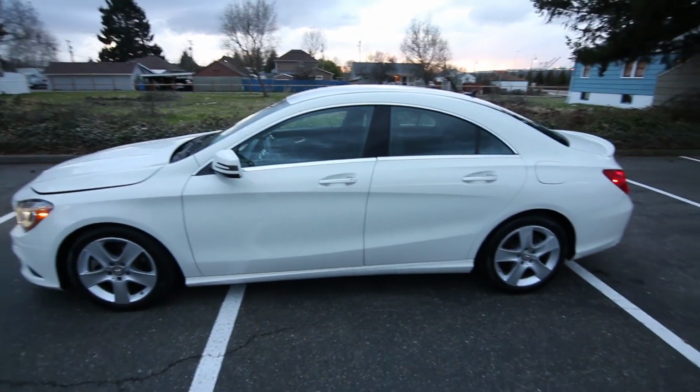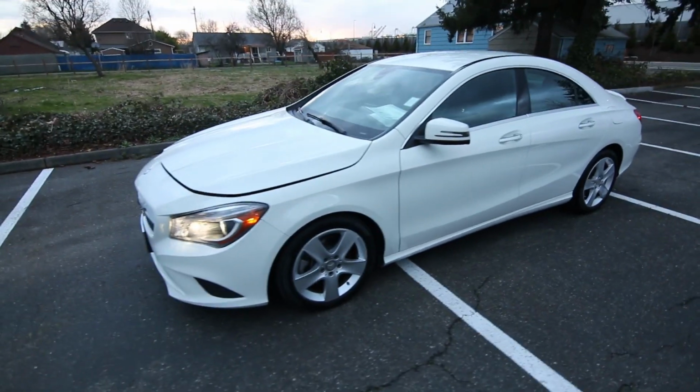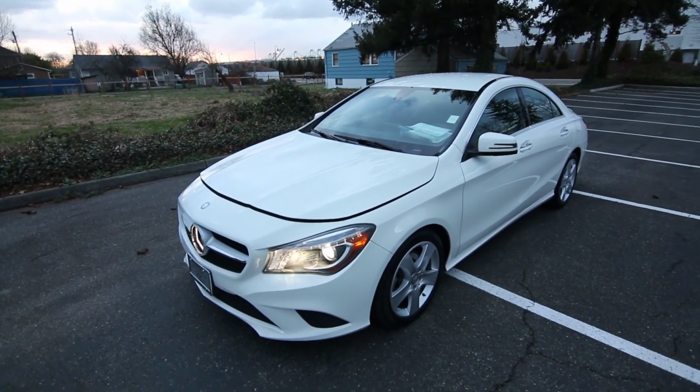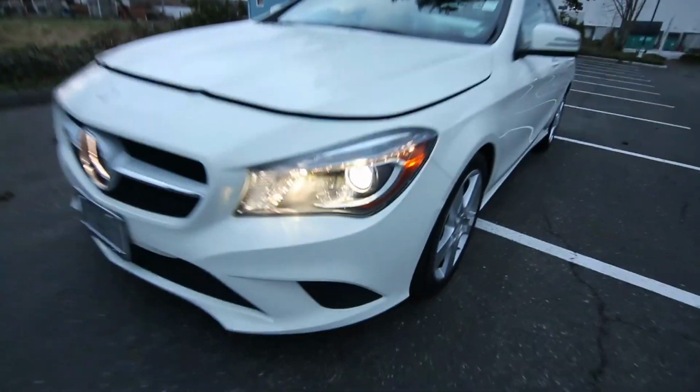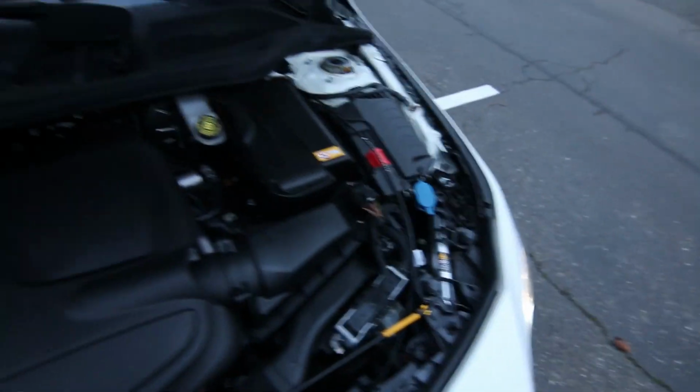Going back to this Mercedes, obviously with 12,000 miles, it's in near pristine condition, beautiful shape inside and out, lots of nice lines on the CLA250. It has a turbocharged 4-cylinder engine that makes a little over 200 horsepower. Plenty of power for a vehicle like this.